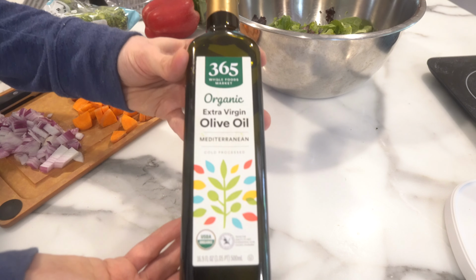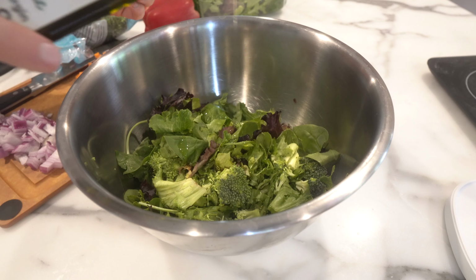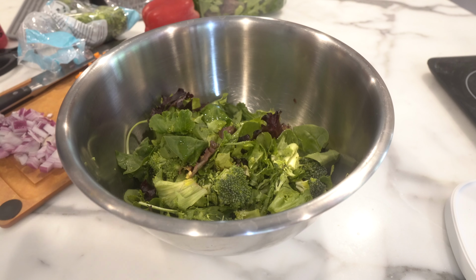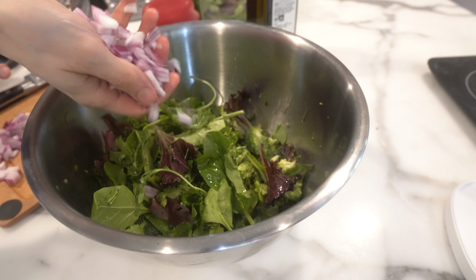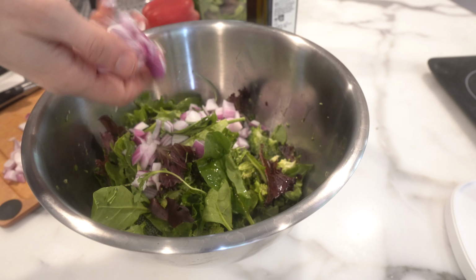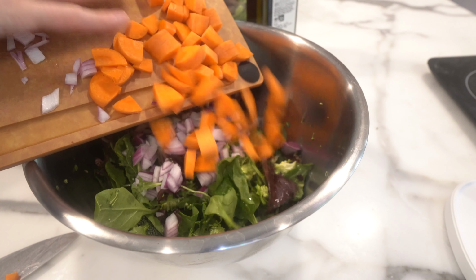I add some extra virgin olive oil, just a drizzle, for those antioxidants. The monounsaturated fats in olive oil also have been shown to protect the skin against photoaging. So I try to include as many monounsaturated fat-rich foods as possible, which I'll get into in just a second when I add the avocado. Here's some quercetin-rich red onions that I try to eat like a quarter of a red onion per day, if not half a red onion per day.